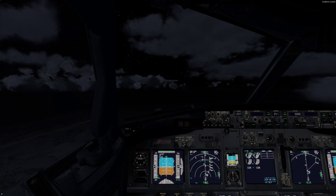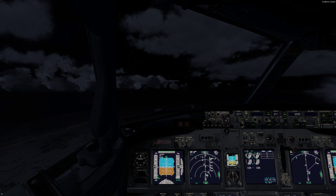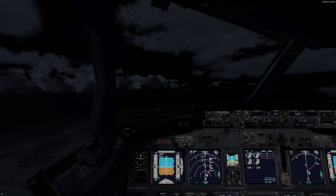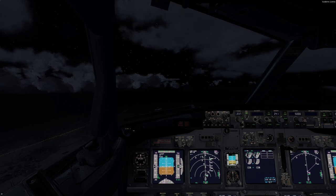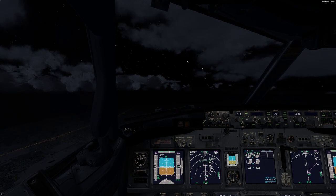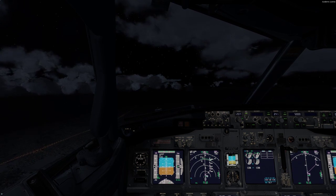Center, so again, WestJet 371 with you, heading 060, 4,000, approach controller missed me. 371, sorry about that. I'll get you back in here now. Give me a right turn there, heading 140. We'll bring you in from the south. Roger, heading 140, WestJet 371, and do we stay at 4?